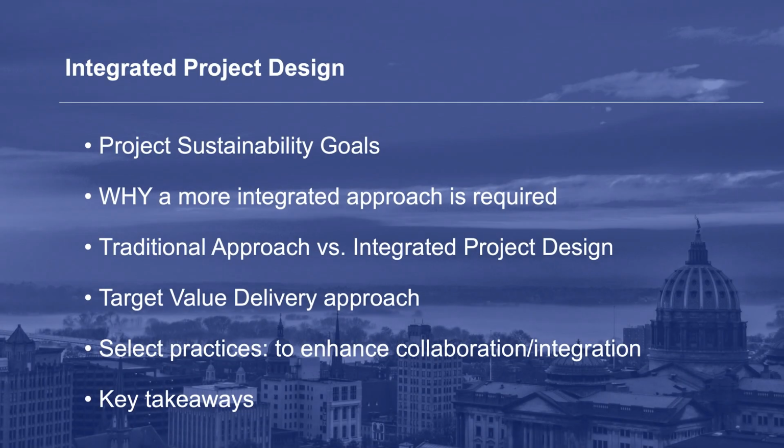In this video, we will cover the following topics. First, we will discuss the importance of establishing written sustainability goals for a project. We will then explore the why behind a more integrated approach. We will compare the traditional approach versus the integrated design process as a way to define this concept. This will be followed by an implementation practice called Target Value Delivery to share an example of how you can move towards a more integrated approach. A couple additional bonus concepts and lean practices that can be applied during the design phase to enhance the collaboration of the project team will also be covered. And of course, we will summarize the key takeaways at the end of the video. Are you ready? Let's go.